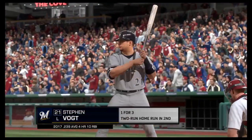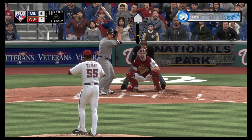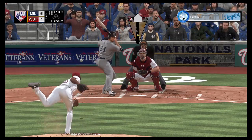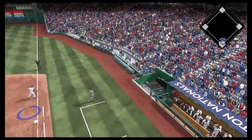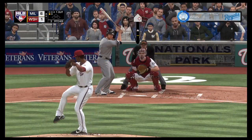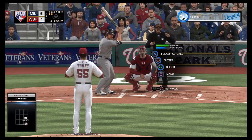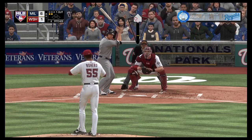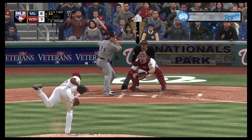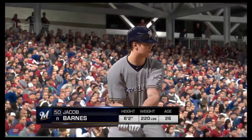Settling in now, Stephen Vogt. He's got a hit in 3 at-bats to this point. And the pitch. Chopped foul wide at first. The windup and the 0-1. Got a big pass at a slider that gets past him. A windup and the 0-2 pitch. And a swing and a miss here, and the first 2 are dispatched to begin the 9th.